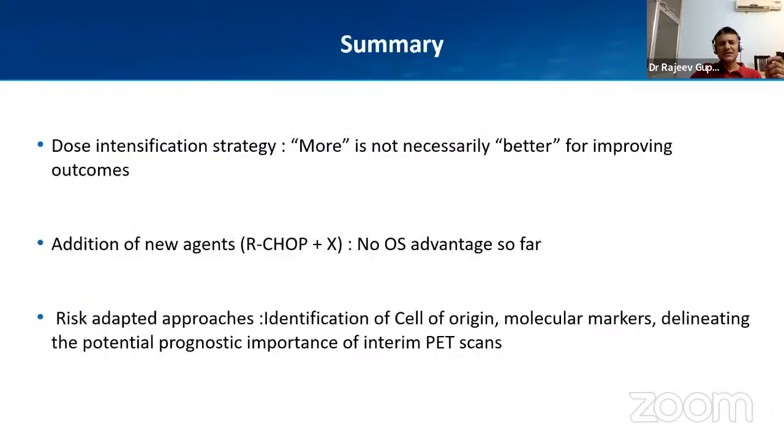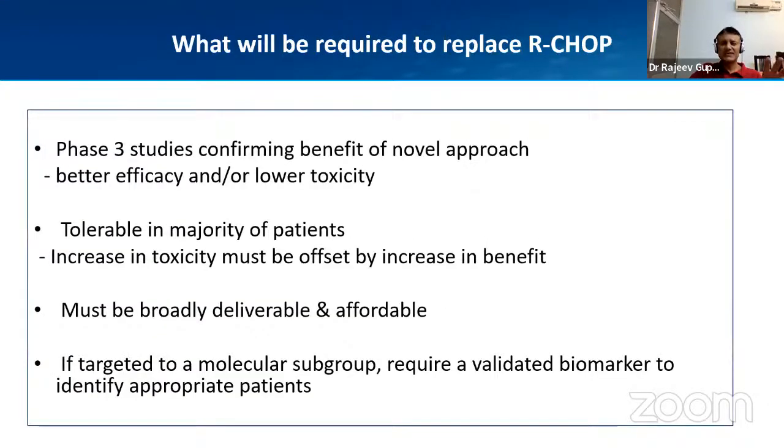Next slide. So let me summarize the dose intensification strategy. More is necessary, but may not be better. Addition, right away, no advantage, but with the previous phase 2 trial, there is a ray of hope that if we profile the patient into genetically heterogeneous groups and accordingly we add a drug, not blindly to everyone, definitely that can translate into a better outcome in the form of PFS and OS. And risk-adapted approaches, identification of cell of origin, molecular markers, delineating the potential prognostic importance of interim PET scans. I have not enumerated the use of PET scans, but yes, we know that if after 2 cycles you get a PET scan, if there's a better response, that translates into better PFS and OS and better CR as compared to the primary progressive lymphomas.